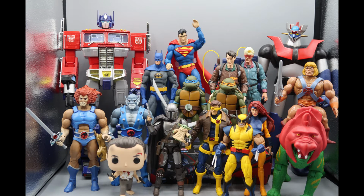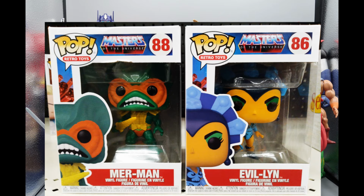At Target, I found some Masters of the Universe Pops. You had the Merman and the Evil Lyn. I guess there's not anything special about these two. I just like the characters, but the Evil Lyn kind of does look like a blacklight Pop. So if you got these, you might want to try them under the blacklight to see if they glow for you.